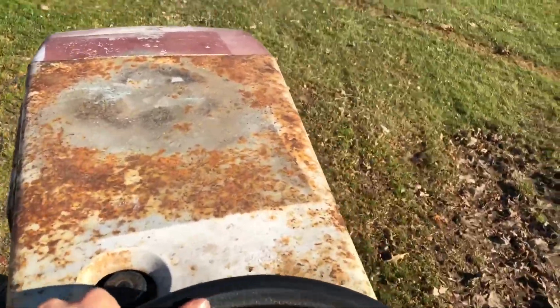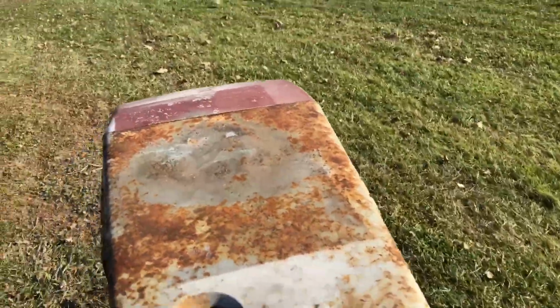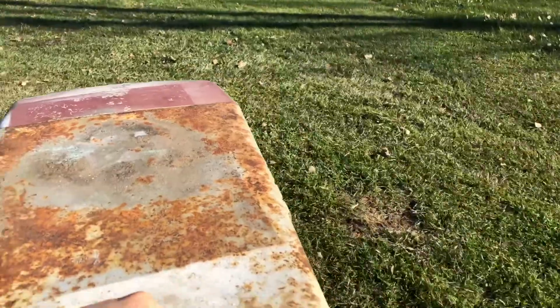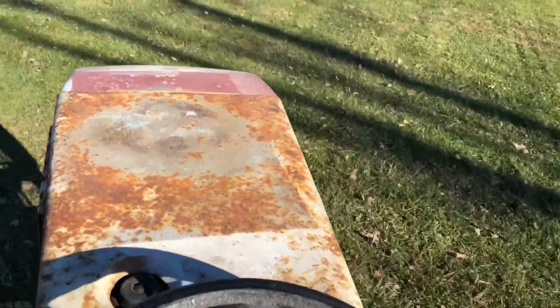Seems like there's a little tick going on, but that could just be the valves out of adjustment. And I think that may be pretty easy to do on this thing. All I have to do is pull the valve cover off and adjust it. This is an overhead valve. Nice. I absolutely love that. It should go up. I should be able to nail it.